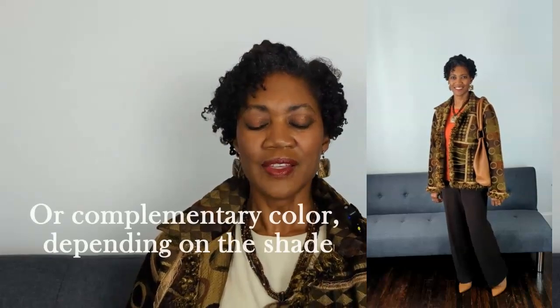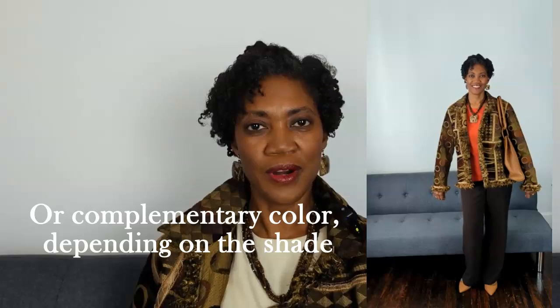So in order to style it, I just need to find things in my wardrobe that are these colors, but they don't have to be the exact same shade. It could be a little lighter, a little darker, or something that contrasts with it. For example, with the brown, I might wear orange because orange is a good contrasting color to brown. So let me show you what I'm wearing.